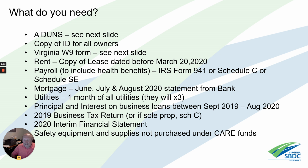You also need a 2019 business tax return. If you're a sole prop, at least your Schedule C. You also need a 2020 interim financial statement, and this is basically to show how much business you've done this year, because it's not based on the amount of income produced, in other words, profit or anything else. It's solely on how much income you've produced in 2020 versus 2019.